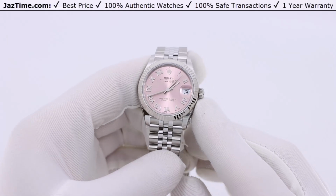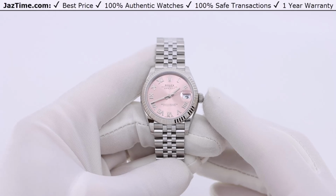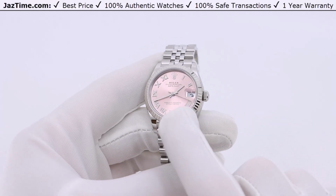Okay, they also make the bezel, by the way, in a domed bezel when it's just stainless steel, or they make it with diamonds. I personally like the fluted one. I think it's just iconic, really. Okay, let's talk about the dial. Now, the dial is one of my favorite parts of this particular watch.